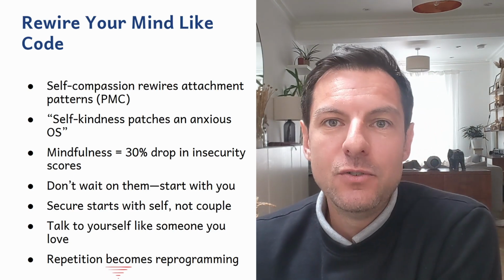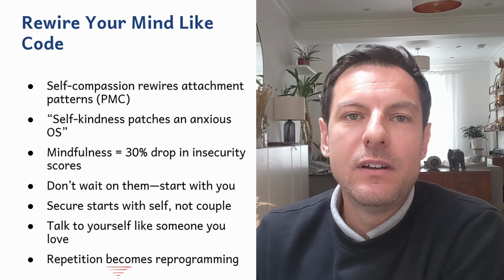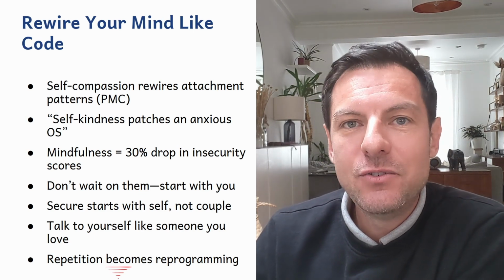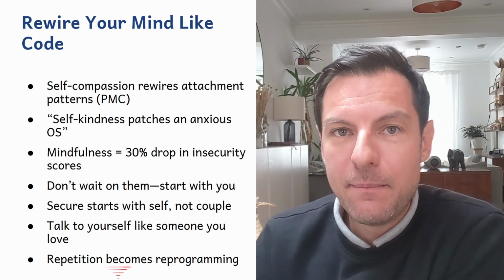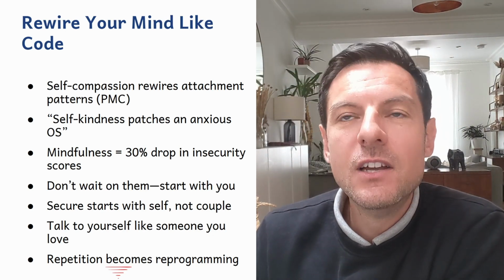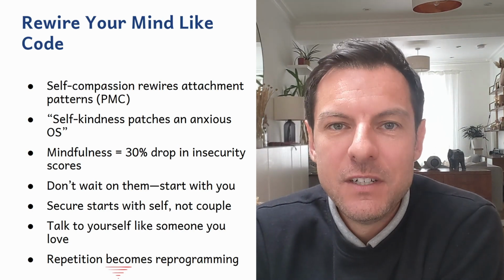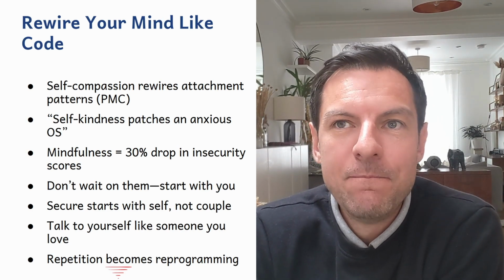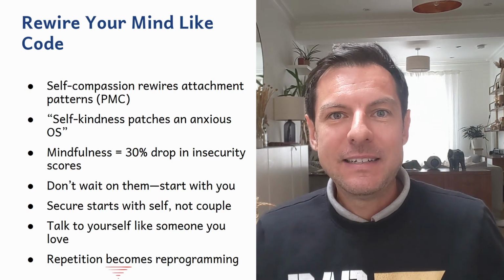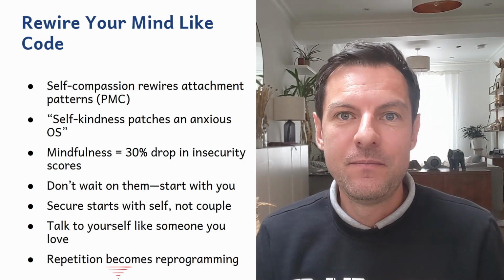Something very simple that you can do today is to start talking to yourself like someone you love. Or ask yourself, what would my best friend do or say in this situation? Because sometimes we have the tendency to be quite hard on ourselves, especially if you have an anxious attachment style. And one way to look at it is, again, I want to challenge the way I see things and I do things.